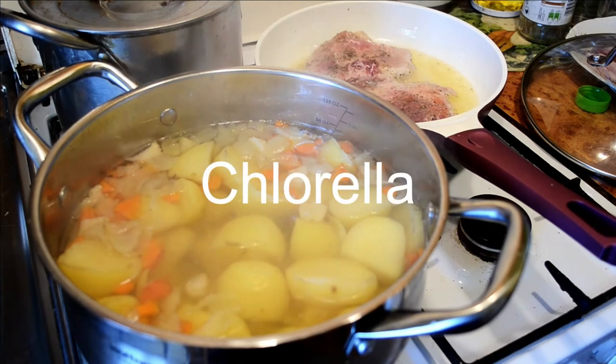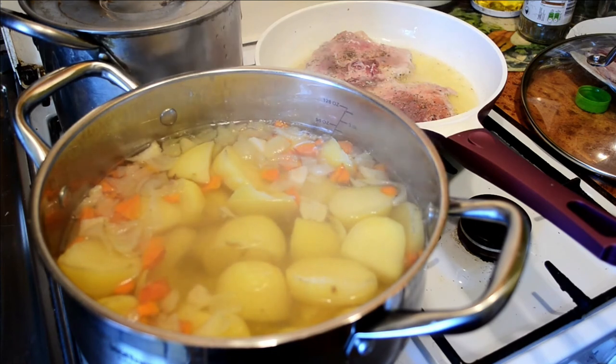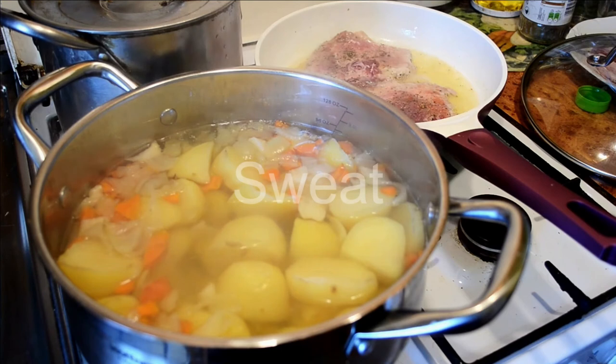Chlorella. Chlorella is a blue-green algae whole food supplement. It is also known to bind to heavy metals, including cadmium, uranium, and lead, making it easier for your body to excrete them. When choosing a brand of chlorella, it's important to choose one with a broken cell wall. It's the cell wall that binds with the heavy metals. If you swallow the cell intact, it will not bind to the metals.